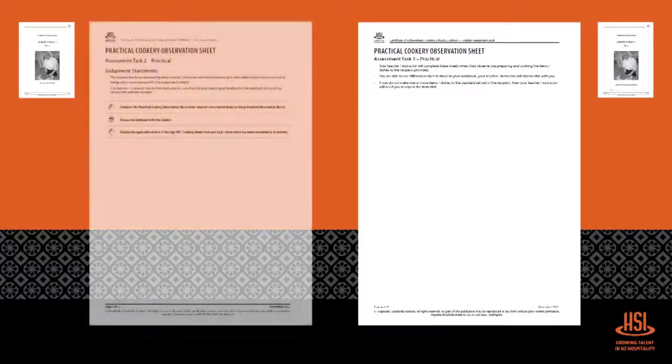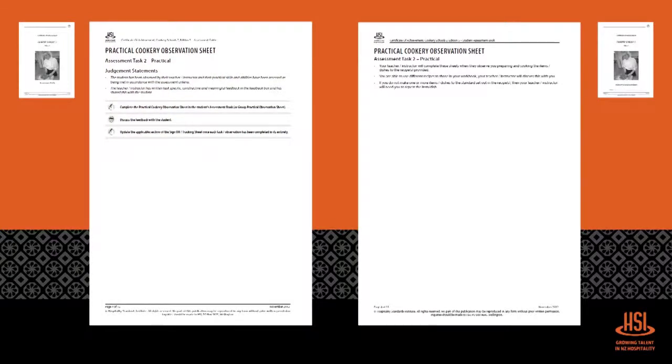Turning over and looking at page 4 of the student workbook, you'll see that this is the prelim to the practical task. 3 bullet points. First it says that this is what your teacher will observe you cooking. You can use different recipes to those that are provided, and you must make them to the standard required of the recipe. And that's what sets out the expectation for the student. The judgment statements referring back to the assessor's book says that the student's been observed and that they've met the standard and that you've given them task-specific feedback.